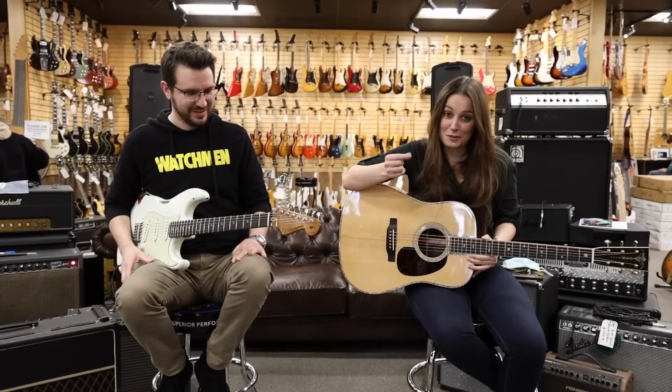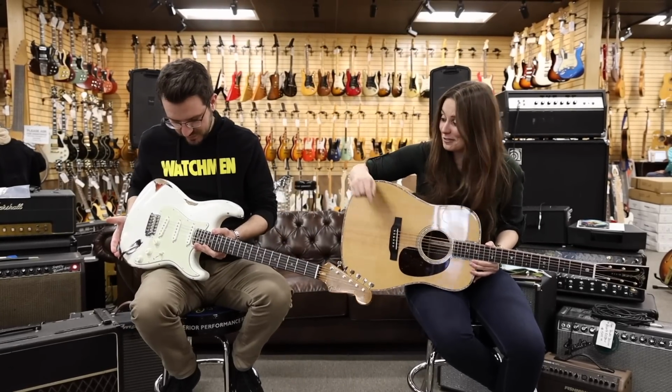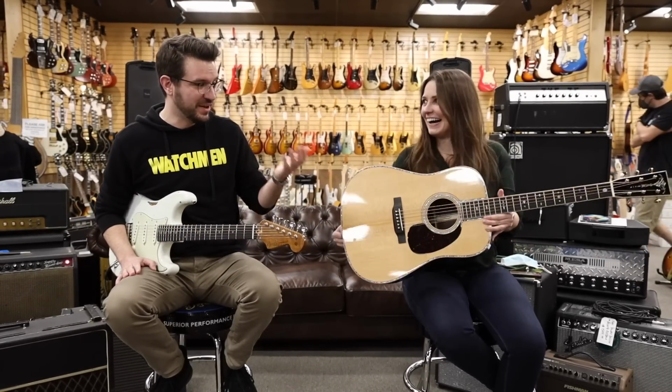It's pretty great. And in person, you can really see the beautiful checking that they have on the back and all around this guitar. It's really, really beautiful and sounds just as great. Phenomenal. But speaking of beautiful guitars that sound phenomenal, yes.